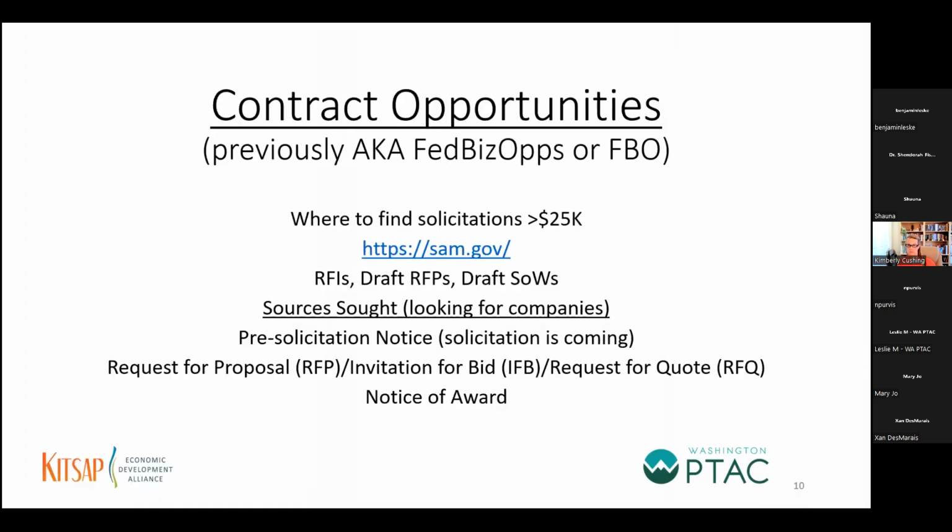Okay. All right. So now you are registered in SAM and you are wanting to find solicitations so you can compete and be awarded for a contract. In sam.gov, where you registered your entity, over on the left-hand side are about 6 or 7 portals that you can click on. One of them is called Contract Opportunities.